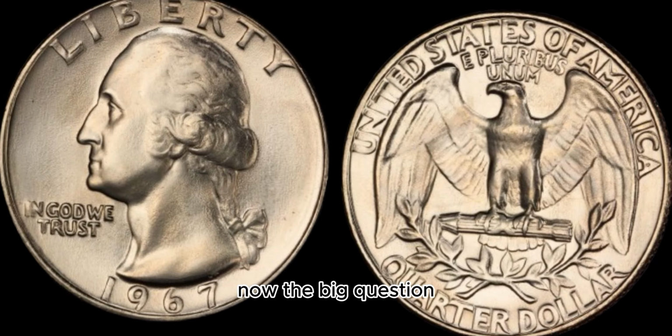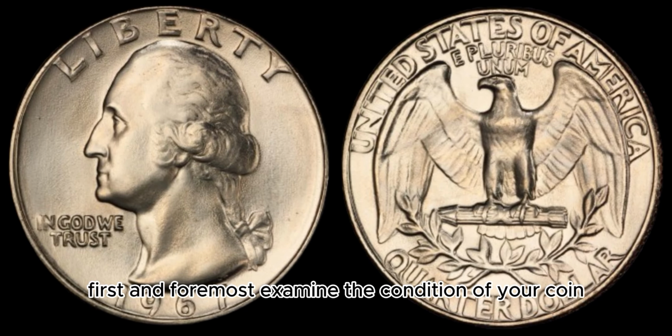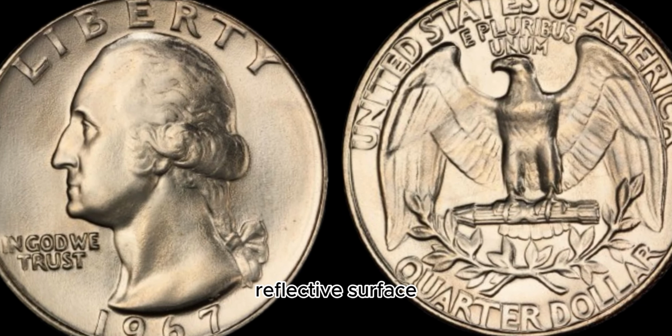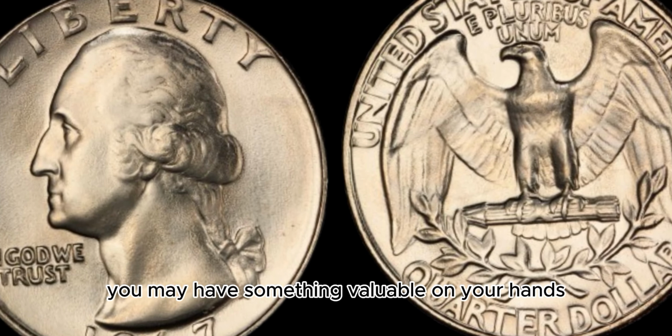Now, the big question: how can you tell if your 1967 quarter is worth millions? First and foremost, examine the condition of your coin. Look for coins with little to no wear and a bright, reflective surface. If your quarter looks pristine, you may have something valuable on your hands.